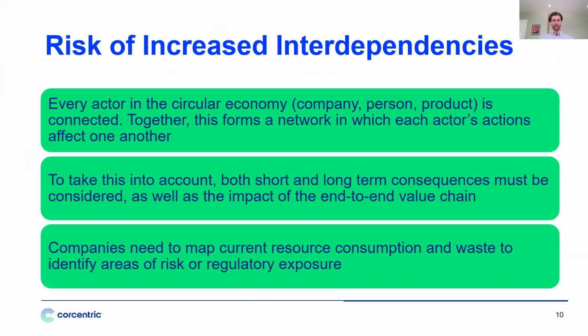So I've been pontificating about how great this is and how everything about this is perfect. Obviously there's risks, right? And the biggest piece is the risk of increased interdependencies. So everyone who's involved in a circular economy is interconnected and increasingly reliant on the preceding step or the preceding actor in that system. So we have to take this into account and understand that there are both short and long-term consequences to be considered, and understand what the impact of those consequences could be to the end-to-end value chain.